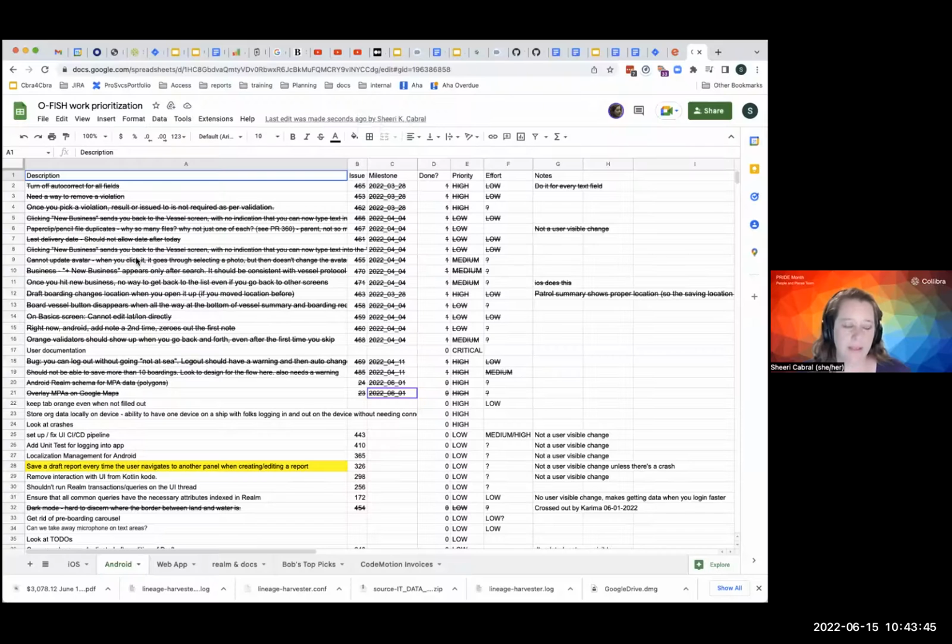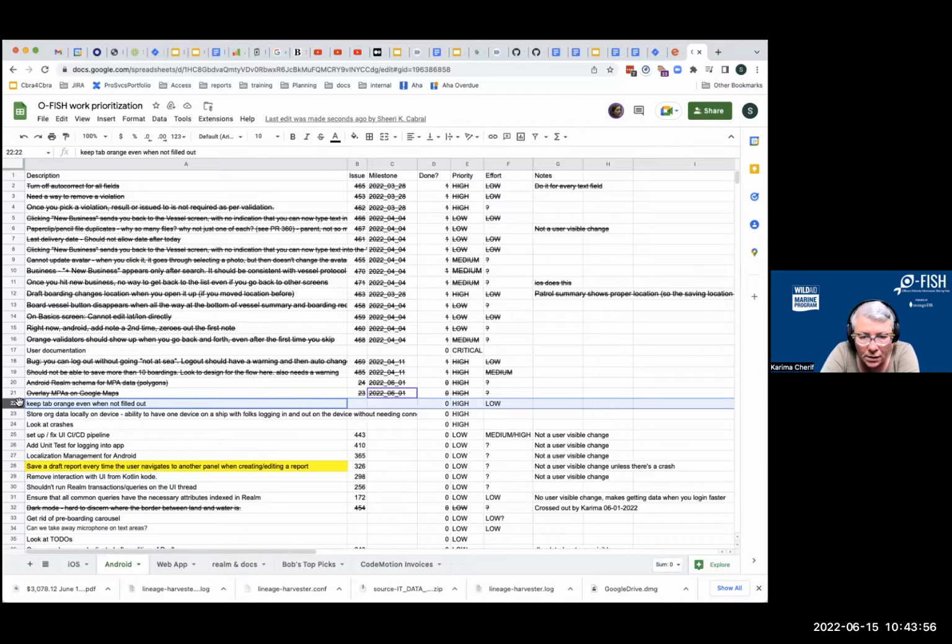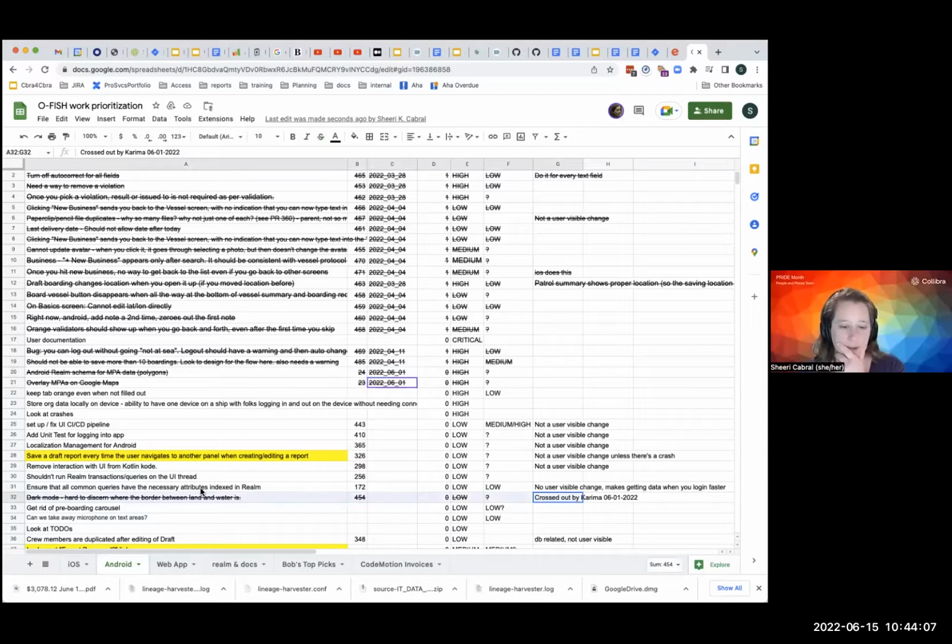So this is the Android work prioritization. Great. I did go through the sheet 2 weeks ago, and I crossed off some things. Oh, yeah, on June 1st. I just put that I crossed them off just to make sure that I was crossing off something. That was crossed off by Karima. Yep. Okay, so that's good.